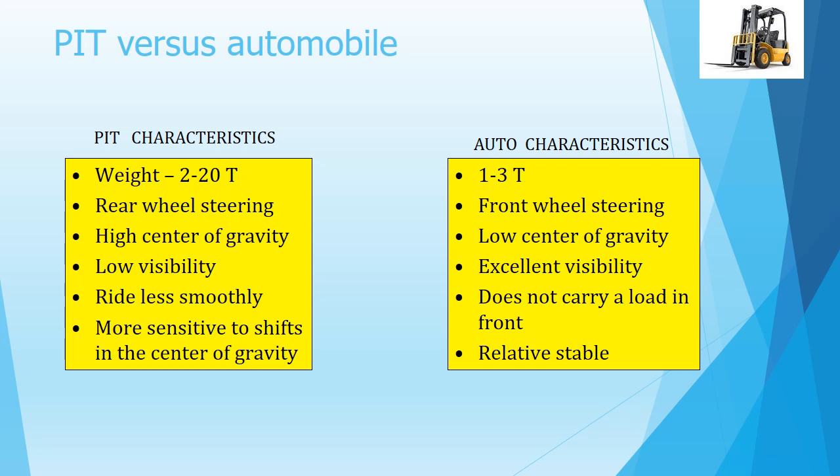An automobile typically weighs 1 to 3 tons. They have front wheel steering, a low center of gravity, and typically excellent visibility. They do not carry a load in the front, and they are relatively stable.